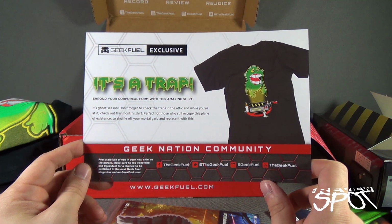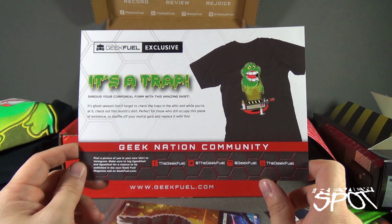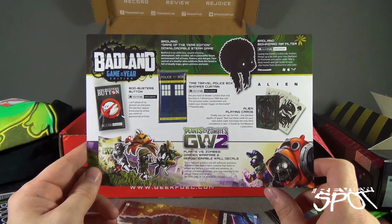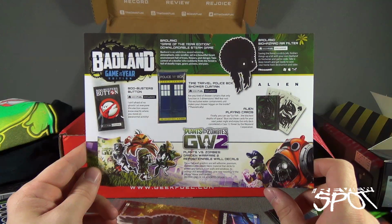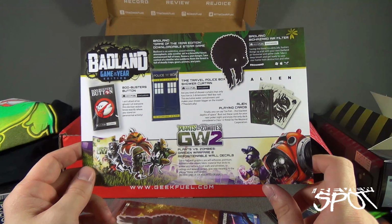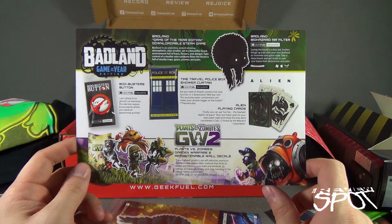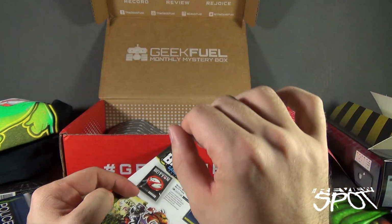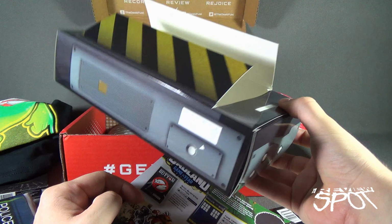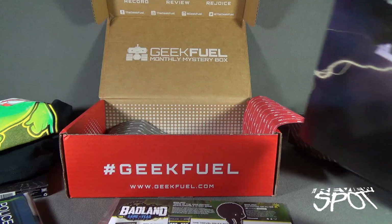Finally, the Geek Fuel exclusive for this month was the Ghostbusters Trap t-shirt. And then on the flip end of it, we had the Badland Game of the Year, a Boo Busters button, time travel police box, shower curtain, alien playing cards, and a Plants vs. Zombies Garden Warfare repositionable wall decal. Points also for presentation, including this with the t-shirt inside. Love that.